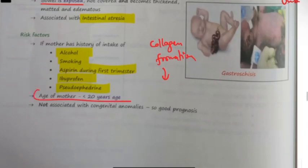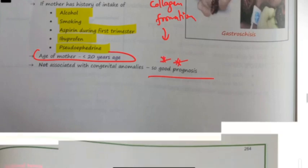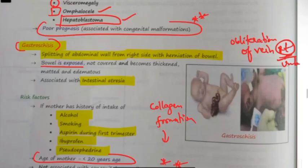Usually the age of the mother will be less than 20 years. These are not associated with any other congenital anomalies or syndromes, hence usually this has a good prognosis. These two things they will usually ask as a differentiate, so the differences between omphalocele and gastroschisis should be known.